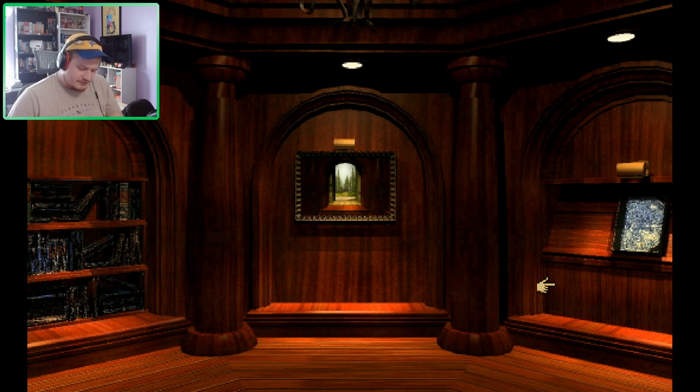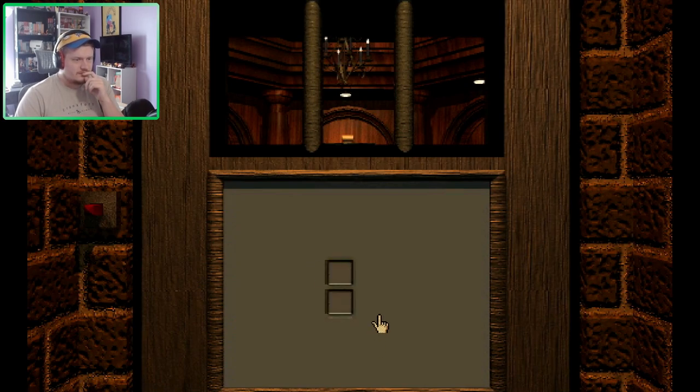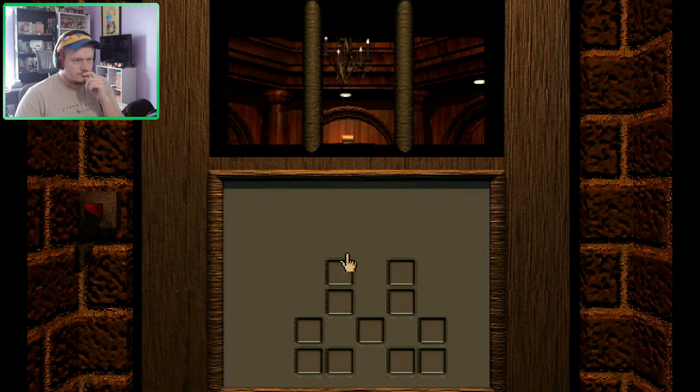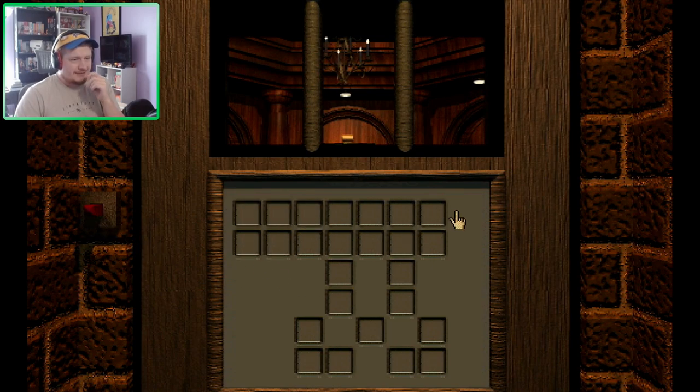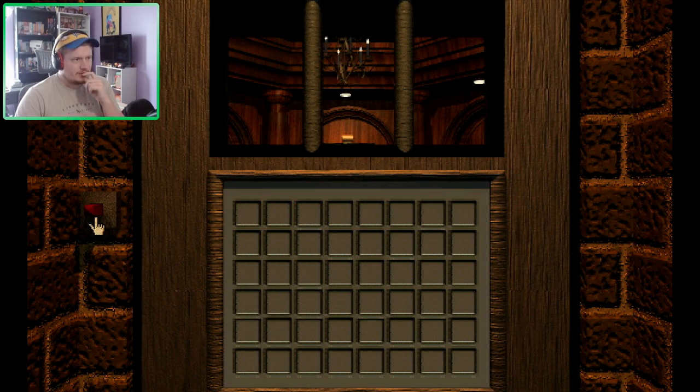Checkmark, use that. Use the tower rotation. What is this anyway? Did I get anything for this? I'm just gonna fill it in, even though I know it's not gonna do anything, just in case it does. Okay. I'll have to come back to that.